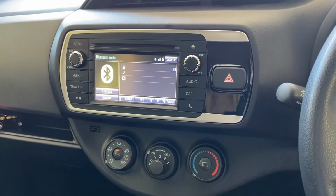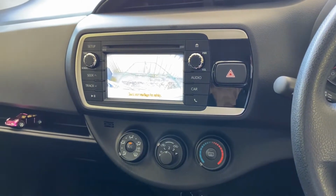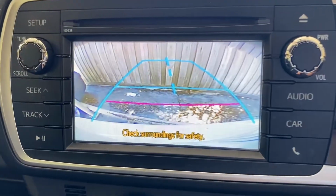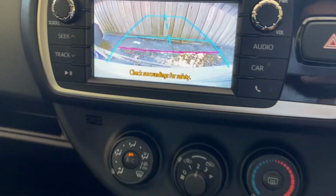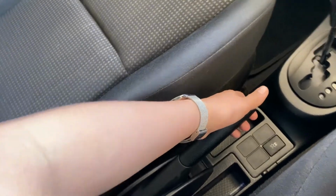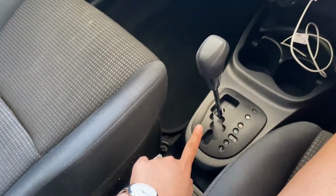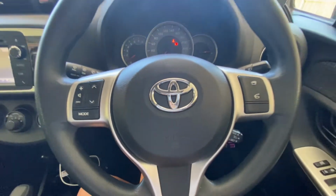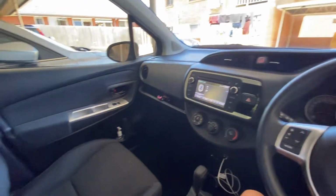Here we've got the entertainment screen, and my favorite part is the reverse camera. So when I'm reversing, I can see if I'm about to hit the curb or something. This is the handbrake stick, and another compartment for a water bottle and whatever. So that's all for the front seat part.